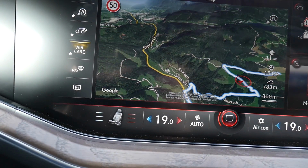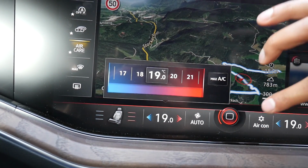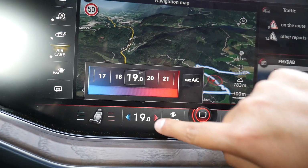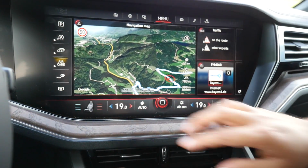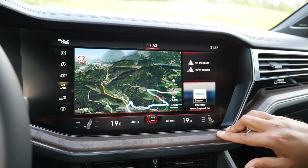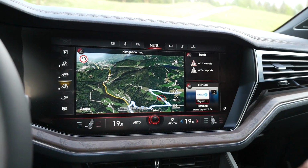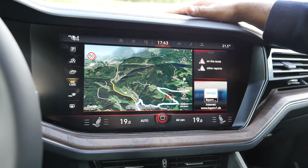There we go. You can also change the temperature for your air conditioning over here. So I don't really like this. I would still like the buttons for the climate control to be actual buttons and not a touch screen. So the 9.2 inch screen infotainment system, I think, would be the best bet.